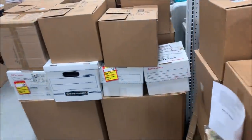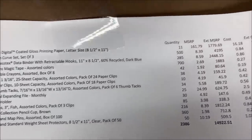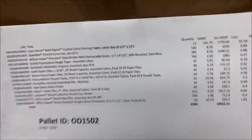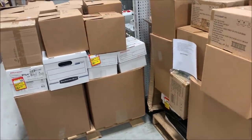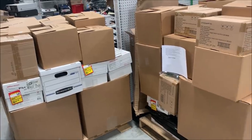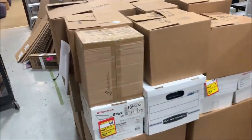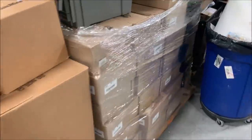There were 2 dead items that are very heavy on all 3 of these. If you look here, these French curve sets, I've got 500 on this pallet. And then the binders, I've got 285. All in, those French curves, I've got somewhere around 1,200, 1,300, 1,400, 1,500 pieces. And, you know, when I got them, I looked them up on eBay, looked them up on Amazon, didn't really see much. I've also got, I think, like 2,800 of those binders. There's 1,900 on this pallet alone.